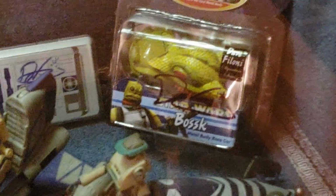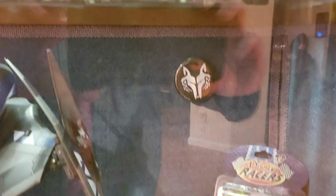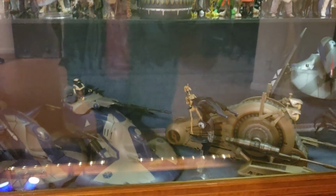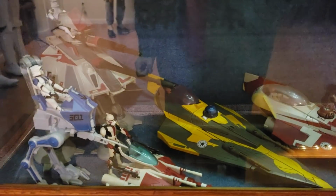Two Dave Filoni autographs, one on a Bosk Disney Racer, and one on my phone from the very first time I met him when he gave me that Wolfpack button right there, which is one of the best experiences I have. It was back at Celebration, I think it was Celebration 6 in Orlando, 2012, another year. I just don't know exactly what number of Celebration it was. They've changed it so much recently.